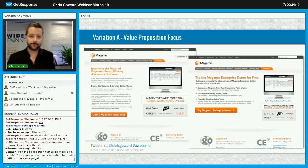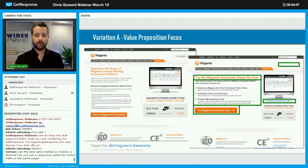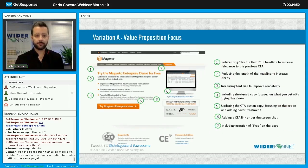Okay, so we create new variations. Let's take a look at what we tested for them. Variation A, this was the original. We changed it to be focused on the value proposition. So again, three bullets. Much more compelling, concise headline: Try the Magento Enterprise demo for free. Three powerful value proposition points. A strong button: Try the Magento Enterprise now. And adding the action caption under the screenshot image.